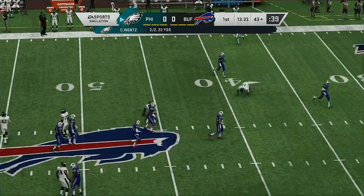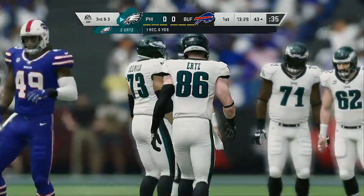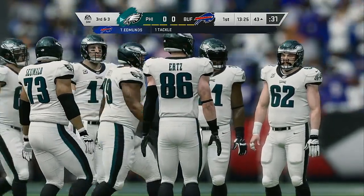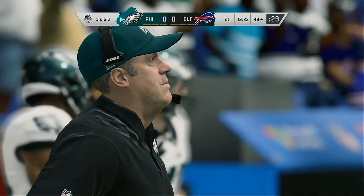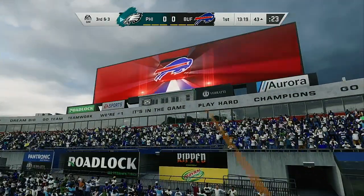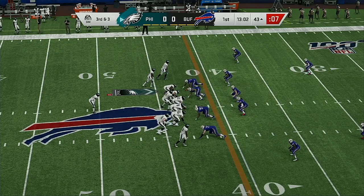And he finds his tight end. It's Ertz. And a six-yard gain gets him right around the 43. They really love to get him into one-on-one opportunities, and this is one way. Work him out of the slot and create a mismatch. Who's going to cover him? Corner, safety, linebacker?